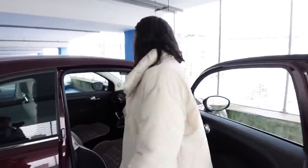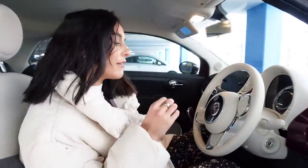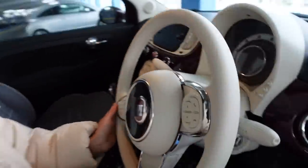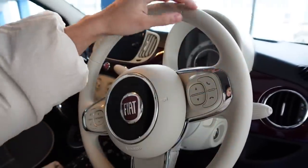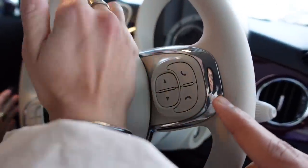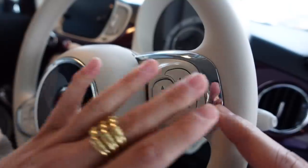I'm going to take you inside so you can enjoy the luxe interior with me. So come on in, guys, let's go. It's actually surprisingly very spacious in here. Do you want to come into the passenger side? Right here, we've got the chrome cream leather interior. You've got the logo here. We've got a very loud, beep beep. That's me.